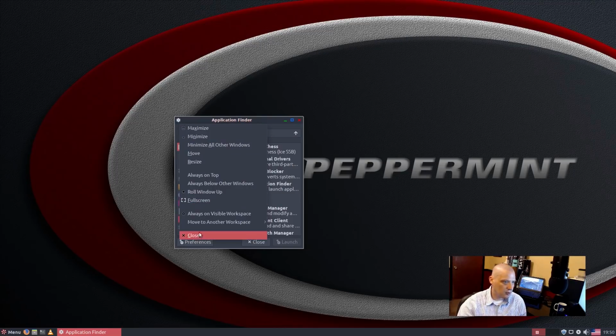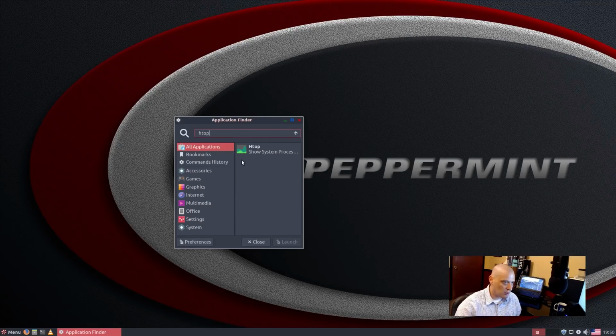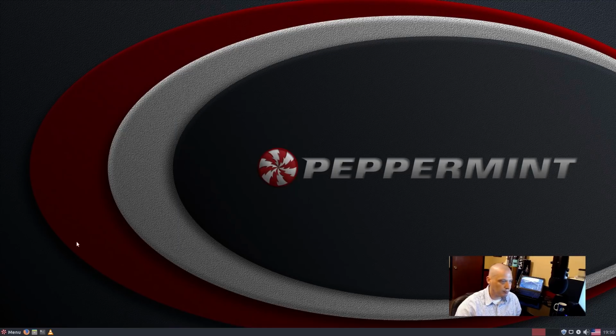If I go to About, is there an About page? No. But it's your standard application finder. You just search for something, say HTOP, which I know is installed. You just start typing and you find it. Of course, you can also browse by category.